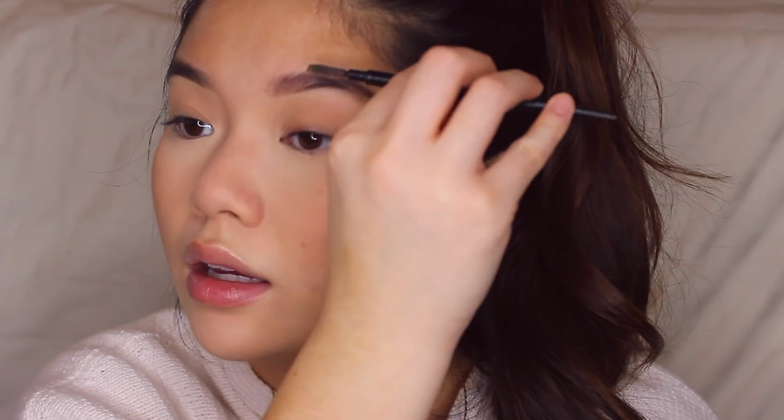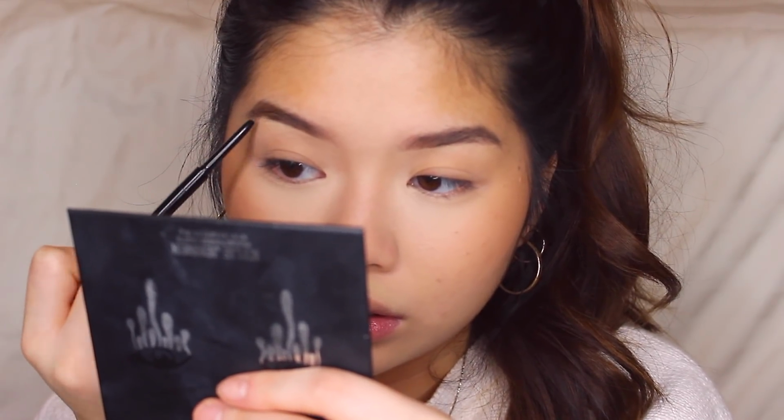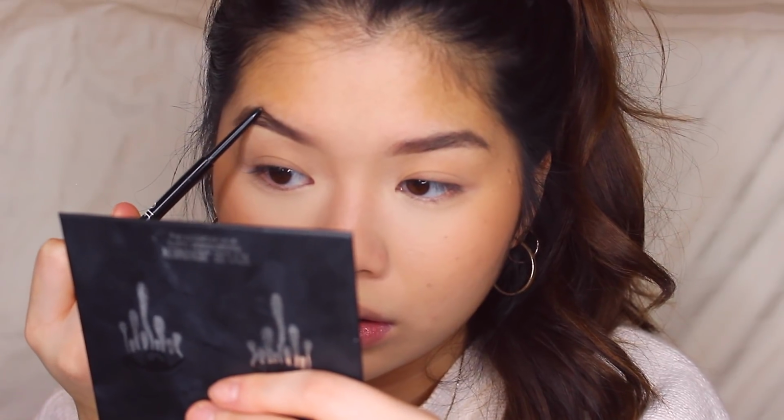Okay. I'm gonna go back into my brows a little bit, and whenever I do my face makeup, I feel like my brows kind of get brushed away from me doing my bronzer. So I finished filling in my eyebrows. Doesn't it, I don't know, do you guys think it looks better than how it used to look? I think it looks a little bit better.